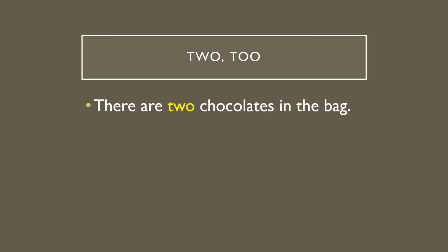Let's proceed. Two and two. This is an easy one, isn't it? You could also add the word TO. So TWO is two, the number, and TOO is something too much of, like too hot, too cold, too funny, something like that. There are two chocolates in the bag, the number two.